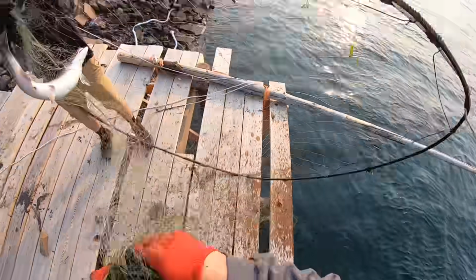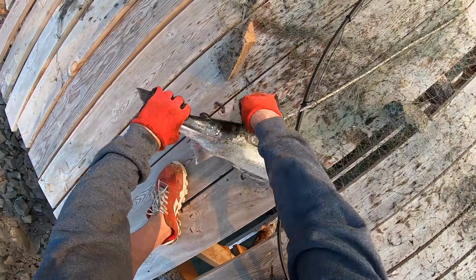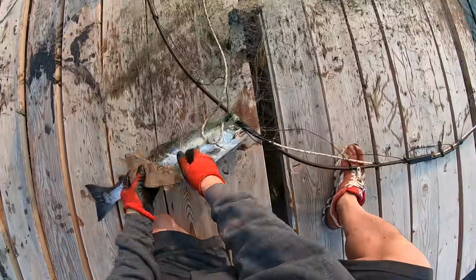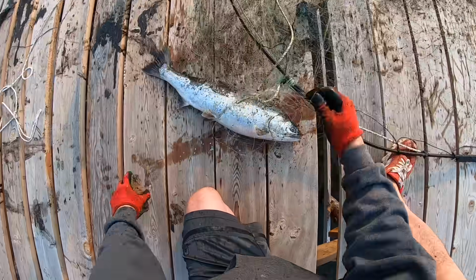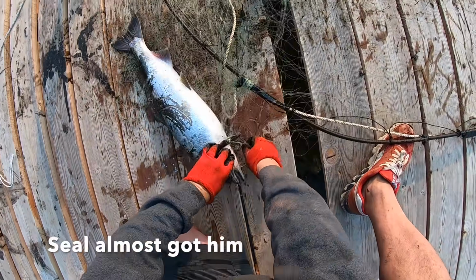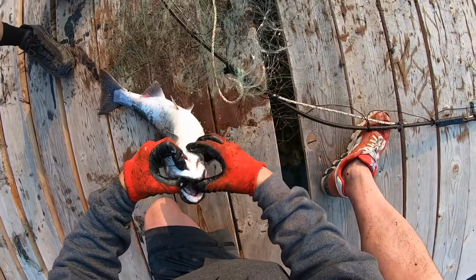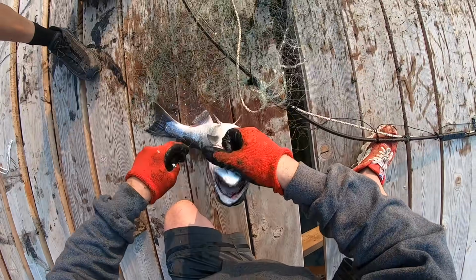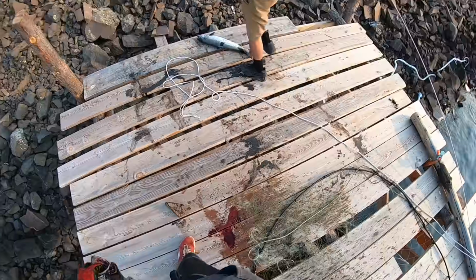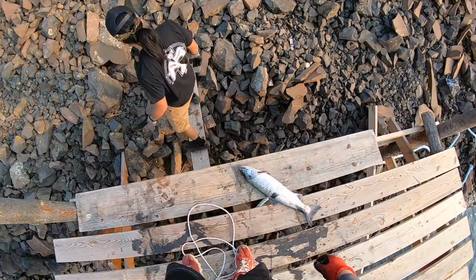He's in there good. Ain't going nowhere. Looks like it's on the outside. We better walk him, in case. Thumb marks on that one. Oh, really? Seal marks, huh? That's pretty cool. Barely got away from a seal. Better pop those gills. Alright, we have two. Whew. Alright, we have this one to check and we got the last two at the end.